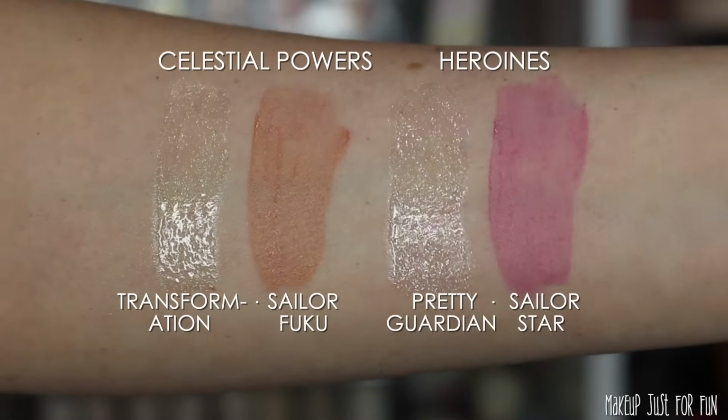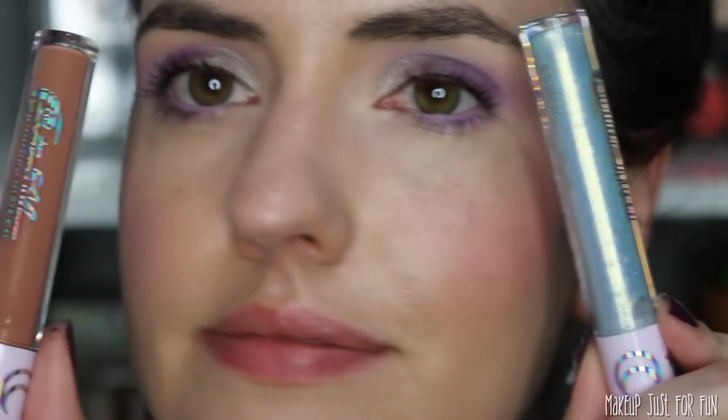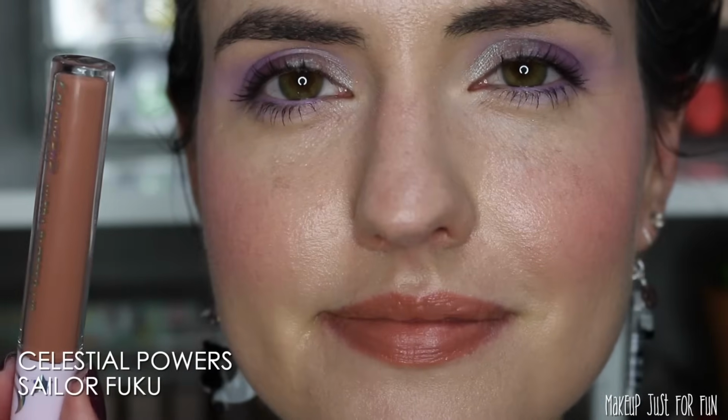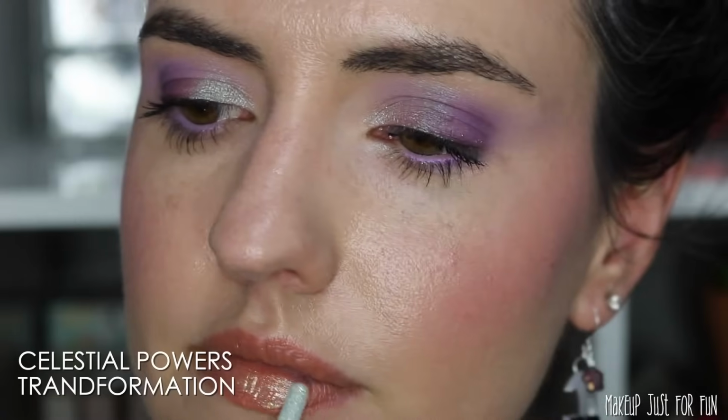I actually really like the newly reformulated ultra blotted lips. It was not my favorite formula previously. It was too dry and it just felt powdery and not flattering and not comfortable on my lips. The new reformulation is much better for me. It definitely feels more hydrated, and I think that it looks a lot more flattering on my lips as well.